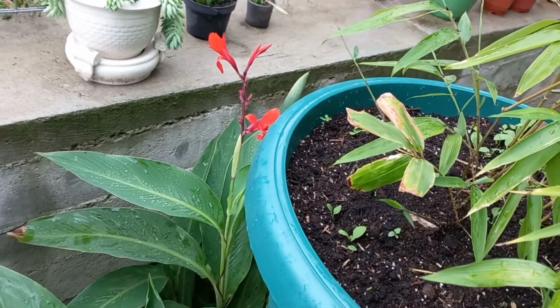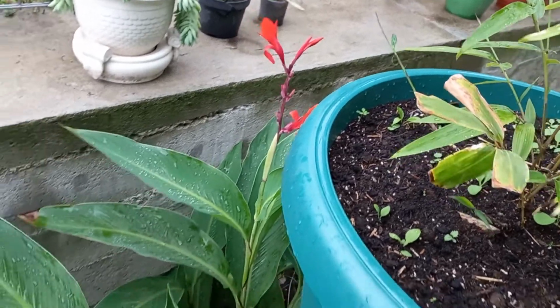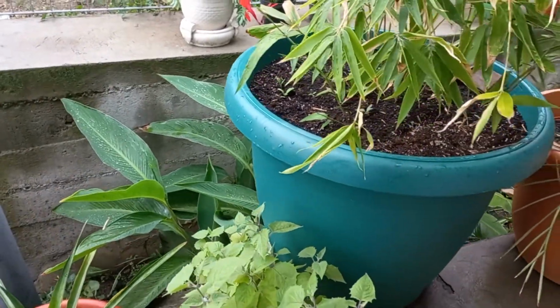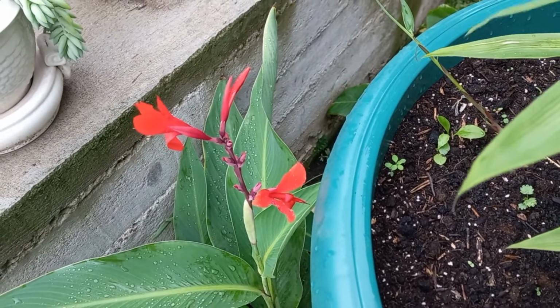Next I have here, near the bamboo plant, a Canna indica in bloom, and they are growing beautifully together. And look at the close up of the flowers, really beautiful.